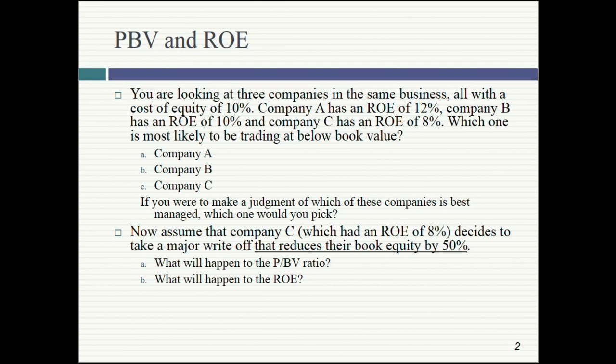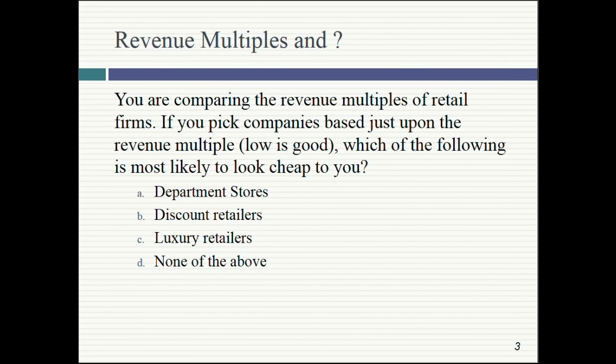Today I'm going to talk about companion variables. Every multiple has a variable that it's latched onto. And you need to control for that when you talk about that multiple. So in that same vein, let's think about revenue multiples. Widely used for tech companies, sometimes used with retail companies. Let's assume you're looking at revenue multiples across retail companies. So you're looking at the market value of equity divided by revenues or enterprise value divided by revenues.